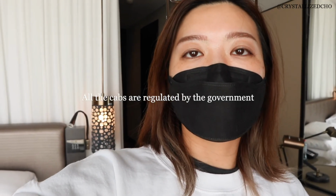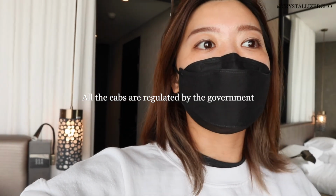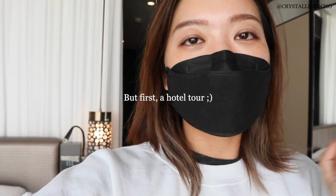Just checked in to the Grand Hyatt in Abu Dhabi. It was about a 2-hour taxi ride directly from the Dubai airport. They have this government-led taxi service, which just makes the trip super safe. Just wanted to start off with a quick little hotel tour.